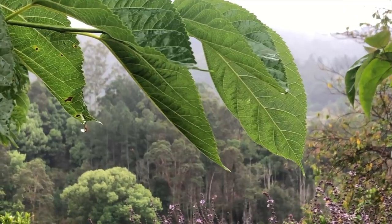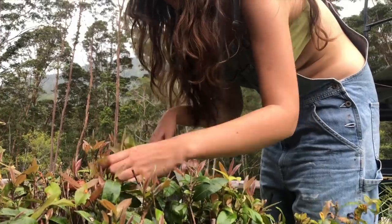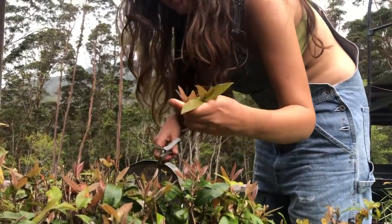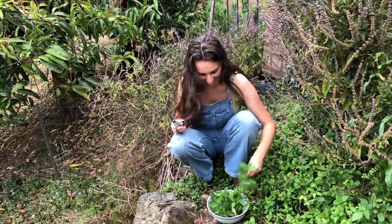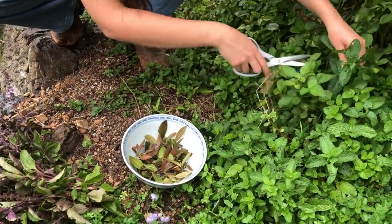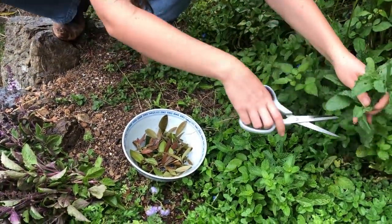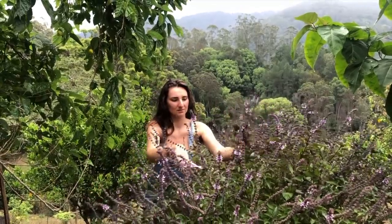It's starting to rain, but Julia wants to harvest some tea. Lemon myrtle is Australian bush tucker. It grows in subtropic rainforests like this, and it tastes like citrus. The Thai basil dries purple and has the brightest color as a tea.